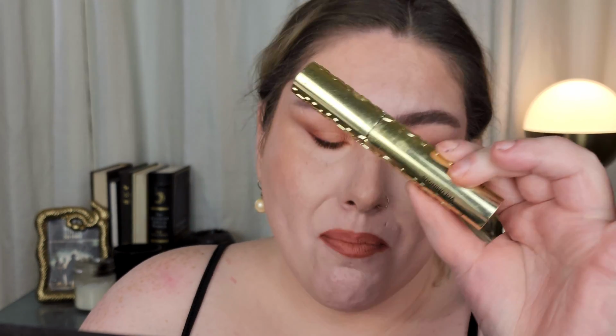Great wear time. Alright, I'm going to curl my lashes and do a little bit of brown liner right in the tight line, just because I can't stand that little fleshy bit showing. And we're going to put on a little mascara. For mascara, I'm going to use Black Brown in the Panorama from L'Oreal.